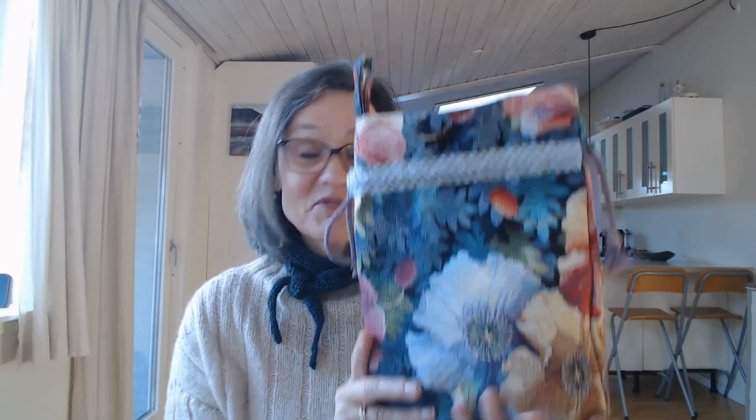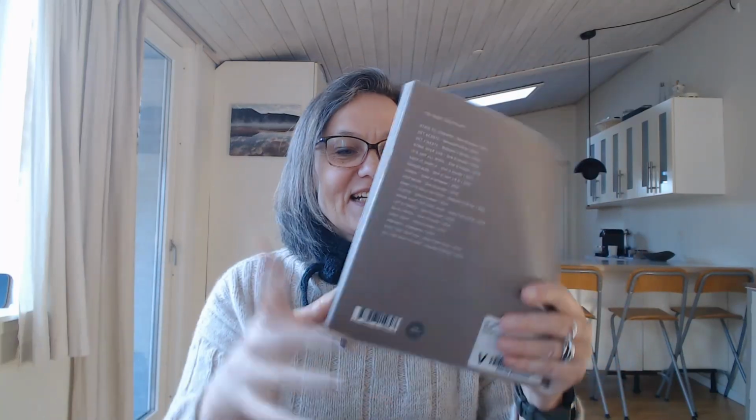In the last episode, I talked about the books that I've borrowed at the library here, and there is a jumper in one of those books that I've decided will be the next project. It sits ready in this beautiful bag that Tina from Hverdagsro made for me some years ago now, and I love it, love it, love it.